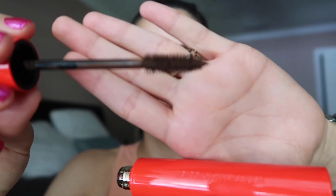Next, I'm gonna go in with the new Westman Atelier mascara I've been testing out, you guys know from my past video, and this has held up really nicely even in super hot weather. Because this is in the color brown, I thought it would be really appropriate with this look.